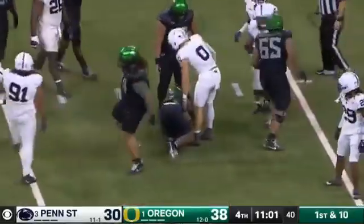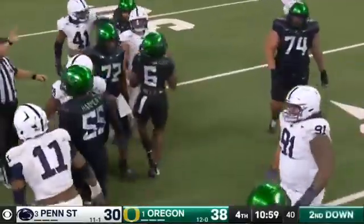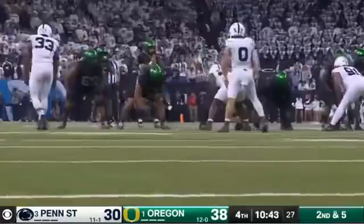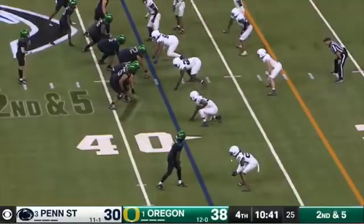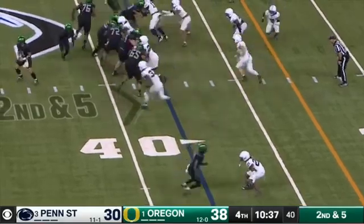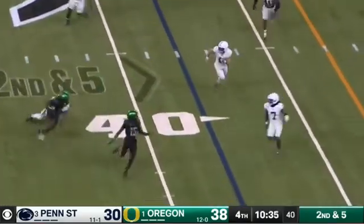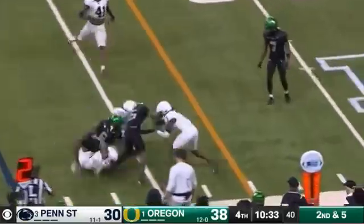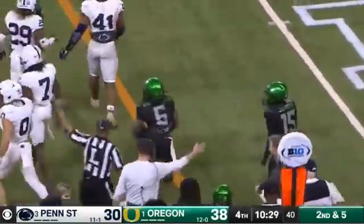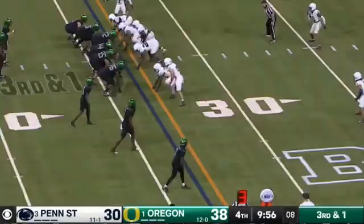And now it's Whittington. Short gain. Devon J. Thomas hit on the tackle. Anywhere, any place against anybody. If you don't have that mentality, you're not going to win a championship. 2nd and 5. Little miscommunication, it looked like, in the backfield. I don't think he went down until the end. Fell on the player. Yard.